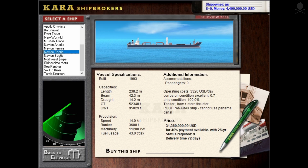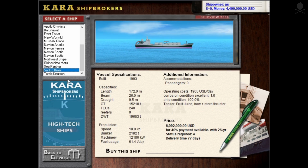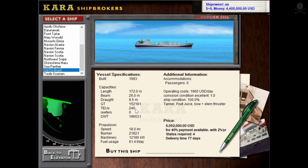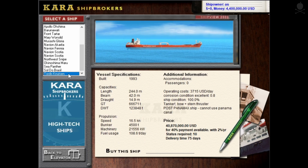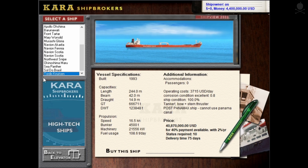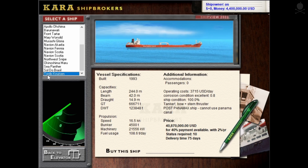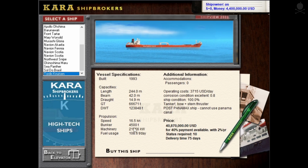Navion Scotia. Again, not our type. Sea Panther. Sol do Brasil. Brazilian sun translated to. This is tiny. Fruit juice tanker. 240 what? Containers on top of the tanker capacity? Not sure how that'll work. And the Tordis Knudsen. Tordis. Strangely close name to a doctor's particular proclivities in terms of time travel. Not very impressive though. Small.